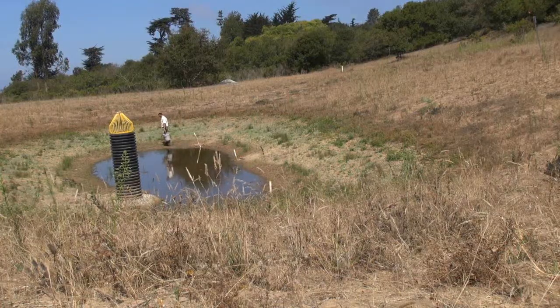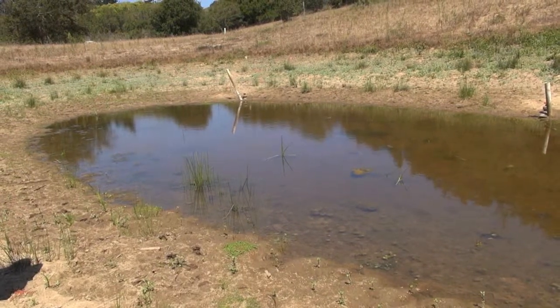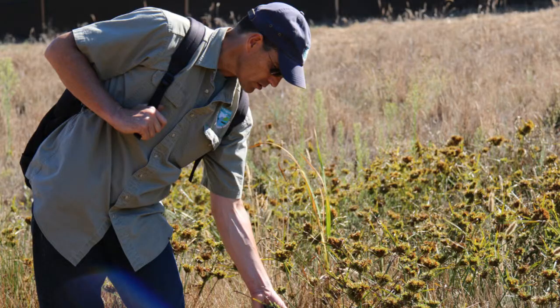As part of the service's salamander recovery plan, biologists have identified regrading with the addition of clay lining and planting native vegetation as effective measures to enhance wetland habitat for salamanders and other amphibians.